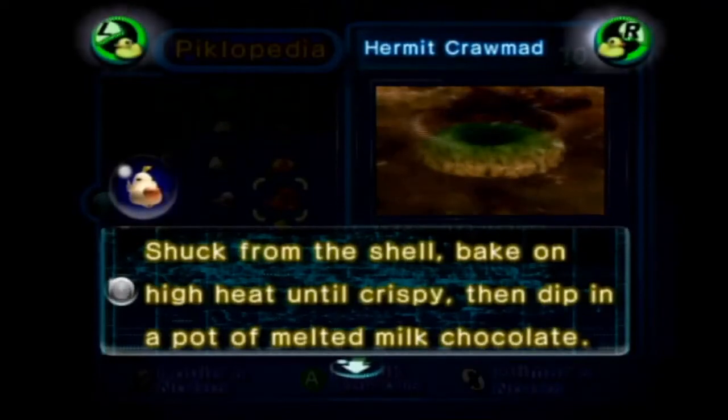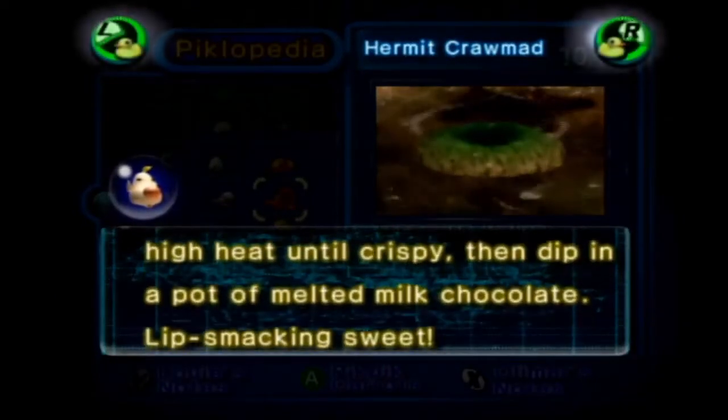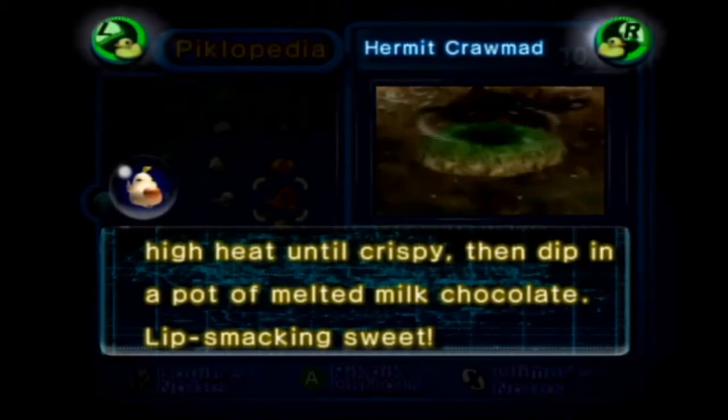Shuck from the shell, bake on high heat until crispy, then dip in a pot of melted milk chocolate, lip-smackingly sweet.